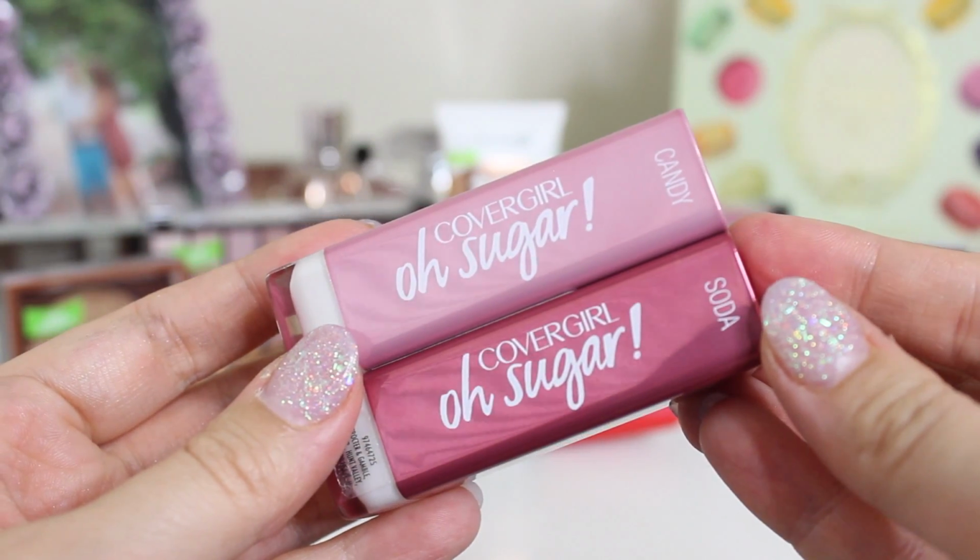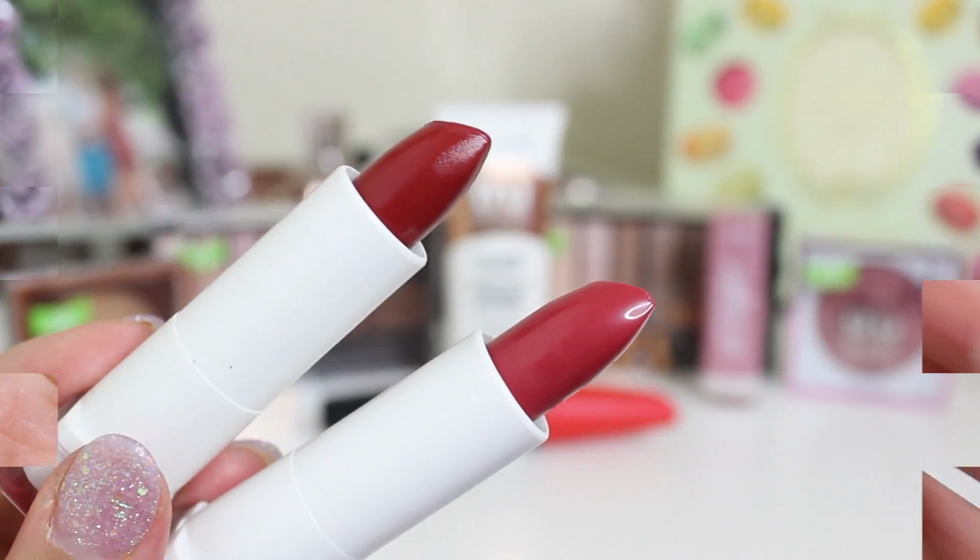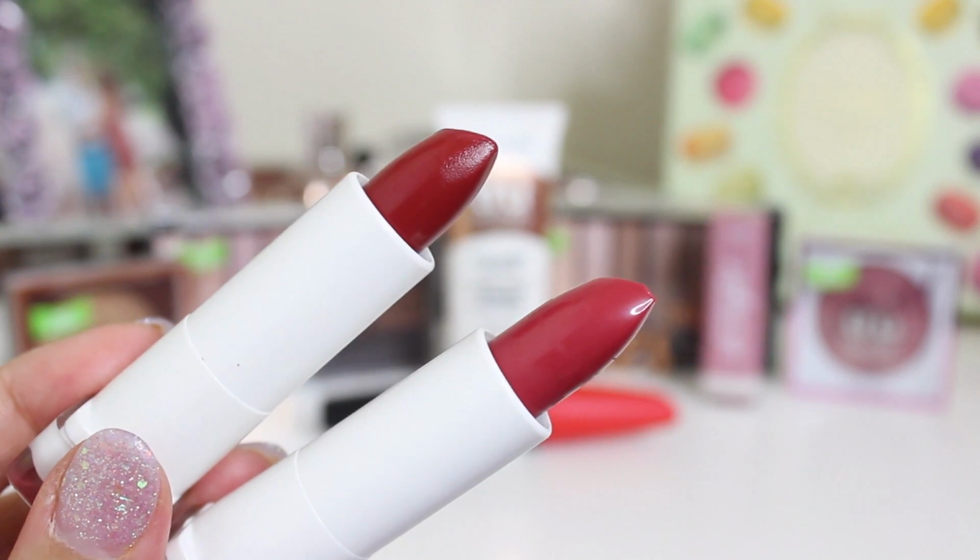Next up, I picked up these Oh Sugar Balms. I have been loving these. Now don't be confused, these aren't lipsticks. So if you're looking for something that's really saturated with pigment, I would go with a lipstick instead. This is more of a hydrating lip treatment with a tint of color. Right now I'm wearing Soda over a lip liner.